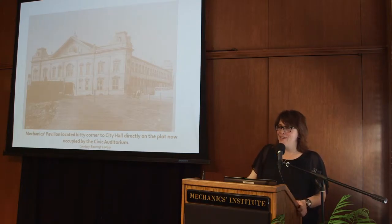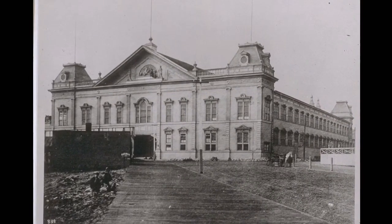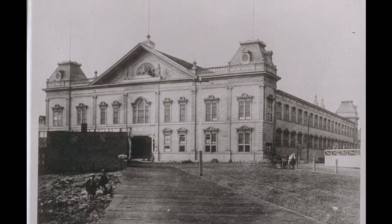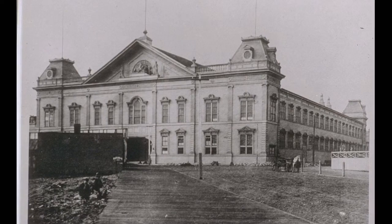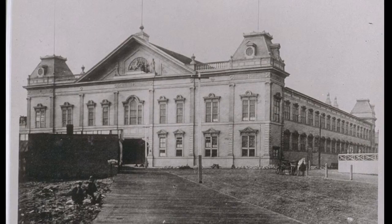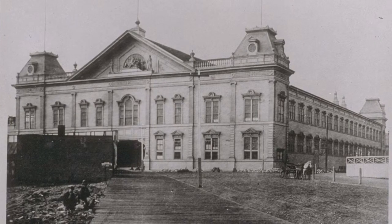In 1882, the exhibition building was moved to the newly purchased block of land that now contains the Bill Graham Civic Auditorium, which is kitty-corner to City Hall. This building was intended to be a permanent structure, and it hosted 15 industrial fairs, as well as many civic and cultural events. It was nearly 170,000 square feet, or nearly 4 acres large, and it could hold over 10,000 people at one time.